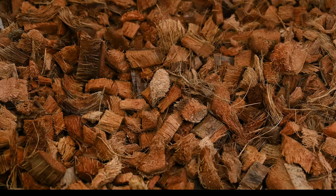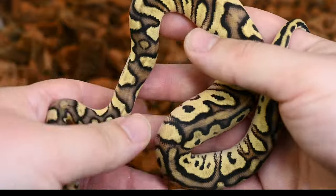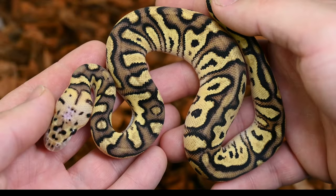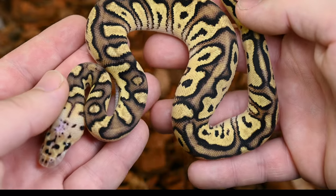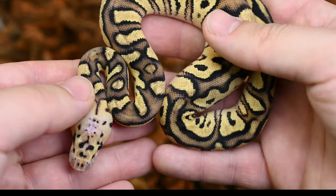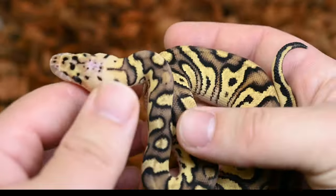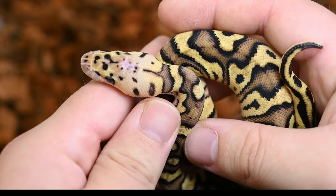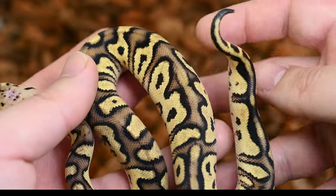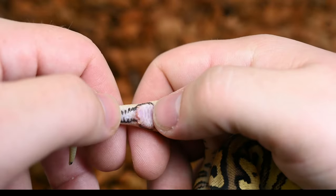Super cool girl. Next up is the last non-banana clown. This guy already tried to bite me a few times. He's coming out pretty headstrong, but this is a pastel Cypress Clown. So again, what we were really looking for in this clutch were Cypress Clowns. We only got two, unfortunately, out of 8 eggs. Theoretically, it would have been nice to have 4, because it's a 50% chance per egg, but I'll take what I can get. I'm pretty sure this is a boy.